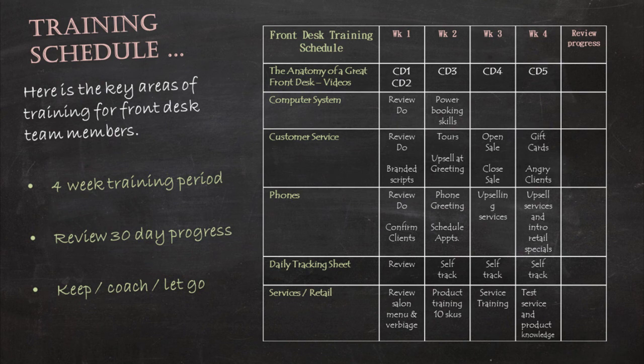You will notice that inside of this first month training chart, each week focuses on the CDs of the anatomy of a great front desk. You'll see the first week focuses on CD 1 and CD 2. These CDs have built-in quizzes and worksheets that they'll need to print out, complete, and hand back to their trainer.